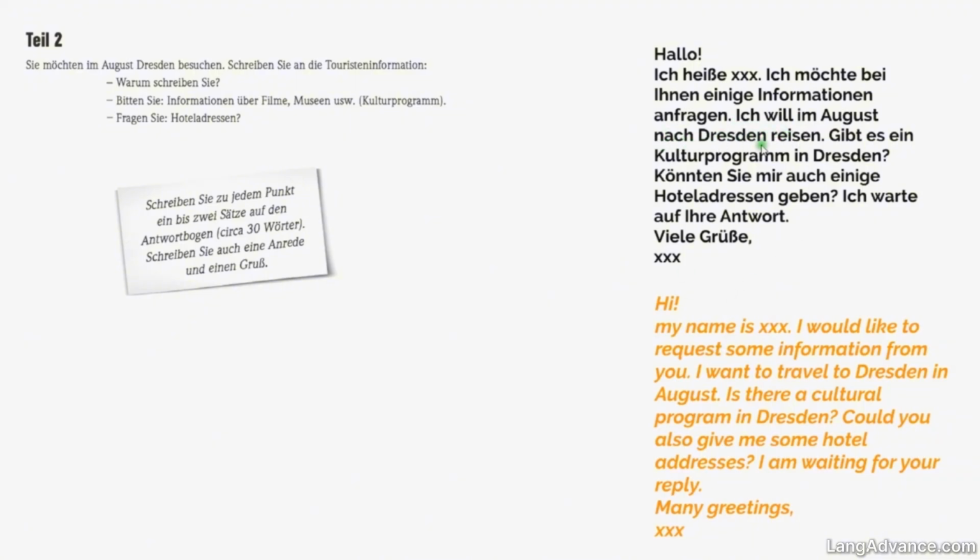Here you have the translation of this text. So, hi, my name is, I would like to request some information from you. I want to travel to Dresden in August. Gibt es ein Kulturprogramm in Dresden? So, is there a cultural program in Dresden? Könnten Sie mir auch einige Hoteladressen geben? Could you also give me some hotel addresses? Ich warte auf Ihre Antwort. I am waiting for your reply. Viele Grüße, many greetings. Okay, so here you have the end of the letter. Many greetings is viele Grüße. Okay, that's also informal but still very nice.